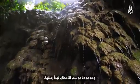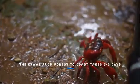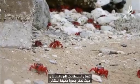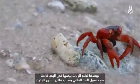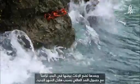As the rains of the monsoon wet season return, they begin their journey. The crabs arrive at the coast, where they dig burrows for mating. And then the females release their eggs into the sea, just as the high tide from the new moon hits the shore.